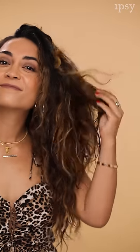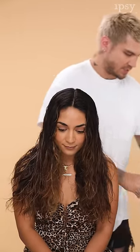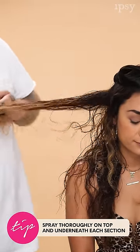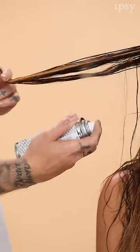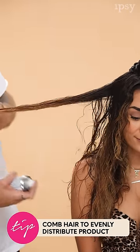Today on Lizbeth, I'm gonna prep her hair with Thirsty Girl, which is our coconut milk frizz control leave-in conditioner. Spray a little bit of this. This is just gonna give me a little bit of slip and moisture. On damp hair, we're gonna spray really thoroughly on top and underneath each section. Just like a keratin treatment, you wanna make sure you're really thoroughly coating the hair, strand by strand. So after I apply this, I'm also gonna comb it through to make sure that it's evenly distributed.